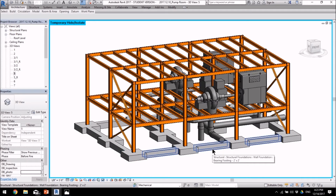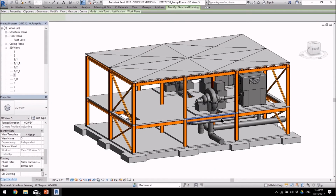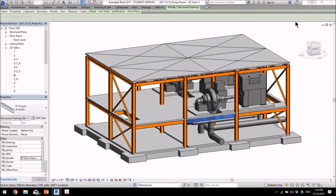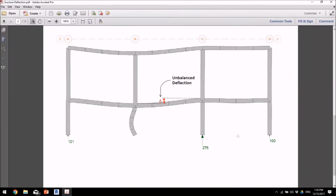To investigate the causes of the pump shaft failure, we have compared the deflection modes before and after the incident using the finite element model. As you can see here, this is the deflection of the beams under the damaged pump. Before the incidental buckling, we noticed small and negligible deflections in beams, particularly under the pump shaft. However, when these two columns buckled under this new condition, we have a significant unbalanced deflection in this beam, amounting in a total of 2 inches, according to the analysis result.